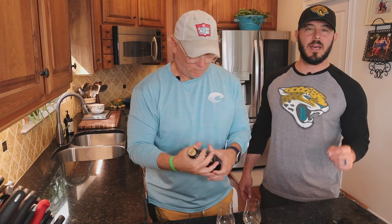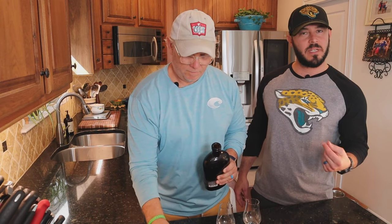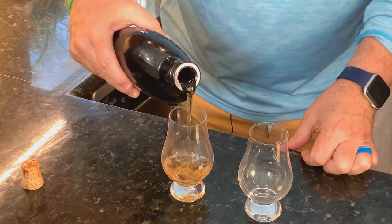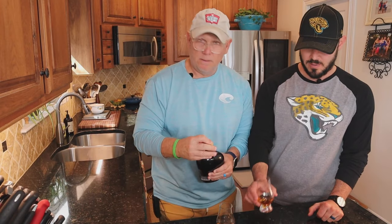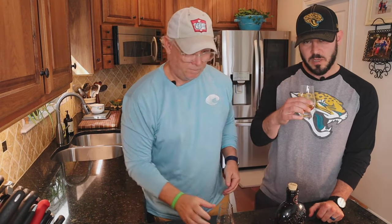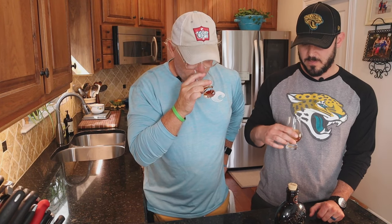You pour it out, it's got a nice orangish color. It's very mild. It's got a nice vanilla nose, it's got some floral notes. We're just gonna take a little swig and see how it goes. Like I said, orangey, you can smell the vanilla, you can smell a little bite, but not a lot of ethanol in there. Not too ethanol-y.